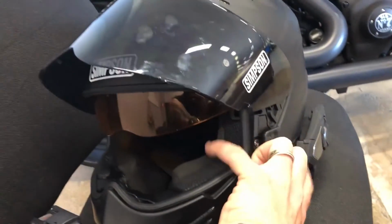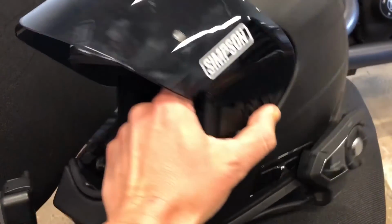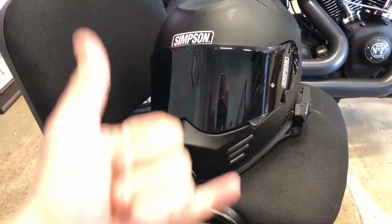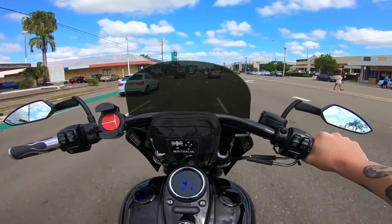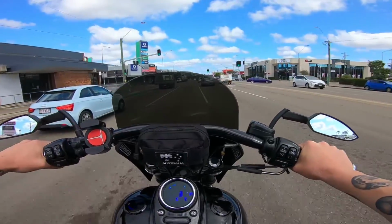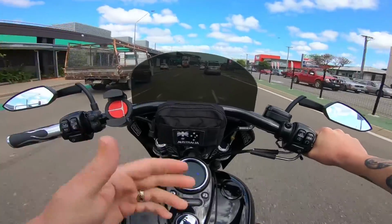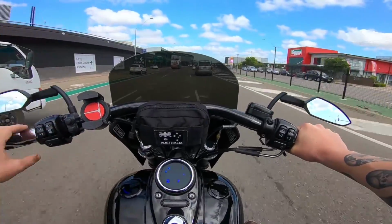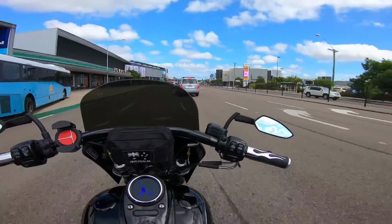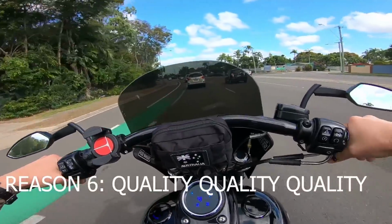So the Simpson Ghost Bandit has a little visor inside the main visor that comes down sort of like a fighter pilot looking thing, and yeah, I changed that to the amber lens. So if I'm riding at night and don't have any clears with me, I can just open up the main visor, drop down the amber one, and not be worried about getting smashed in the face by bugs and copping one in the eye.